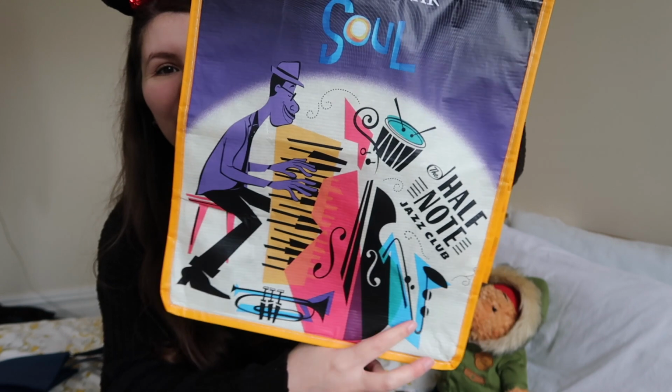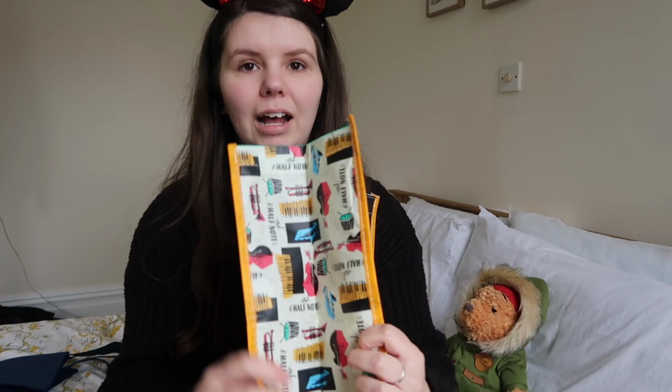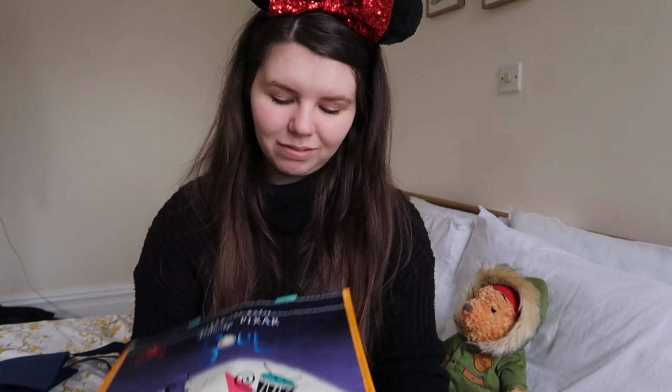I love it. I love the style that they've done the jazz notes in. It just really represents how the film is done, and then again it has all of the different colours and musical instruments on the side. It just makes me want to watch the film again.